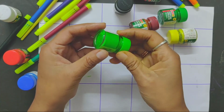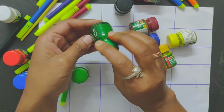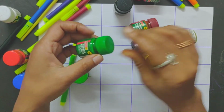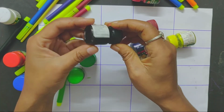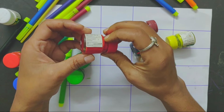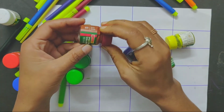This is a green color. We have green leafy vegetables, right? Yes, this is a dark green color. We have vegetables with a dark green color, like lady finger. Okay, this is a black color, and this is a red color. Where do we use red color in day to day life? That is tomato. We eat tomato, right?